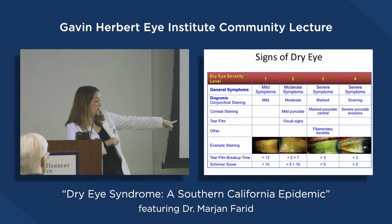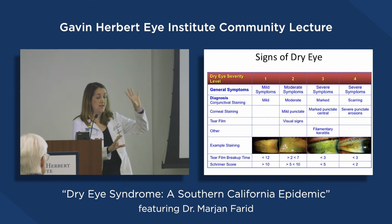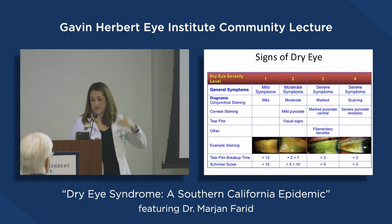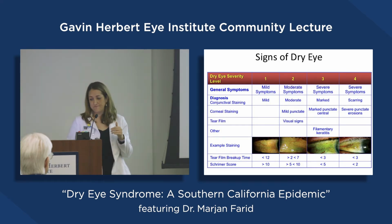Tear breakup time. How long between blinks does a good tear stay on the ocular surface before it breaks up? Normal is more than 10 seconds. So if I put a little stain and I look between blinks to see how that tear film looks, if it breaks up within a few seconds, that's pretty severe tear film imbalance. So we look at all this. So based on those two, then I categorize patients into mild, moderate, and severe.